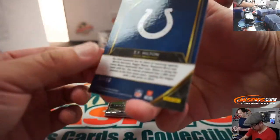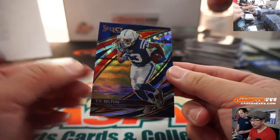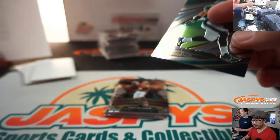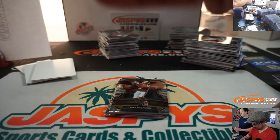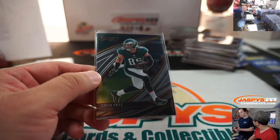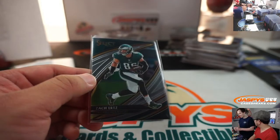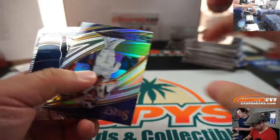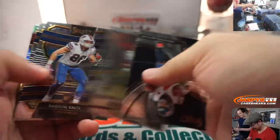There's T.Y. Hilton for the Colts to 99. James with that one. That was a late pickup. Zach Ertz, field level. So what do you think Zach and Julie Ertz's kids are going to do? Just win 80 gold medals? Very athletic. Seriously. There's Jared Goff, field level.